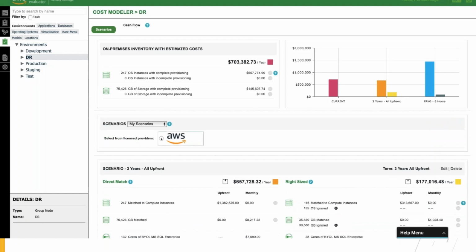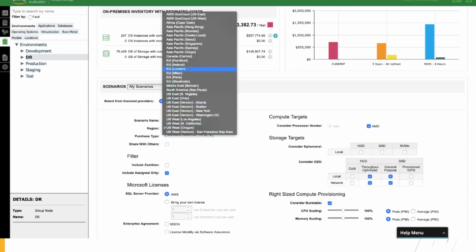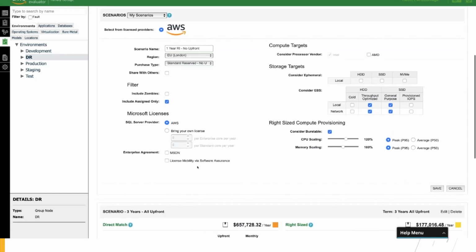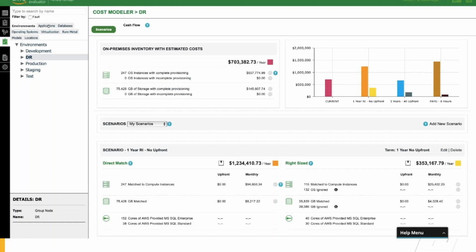We're going to quickly add a third scenario, but you can add as many scenarios as you want within here. First of all we pick our region, which is there for the resources and the costs. Then we pick our reserved instances, 1 year no upfront. We can choose to add zombies or exclude zombies, and we can adjust our CPU scaling, for example if this assessment was run during a slow period. We can also look at our SQL licenses: do we want to bring our own, or do we want AWS to provide them? Give it a name that is meaningful to you, because if you're creating multiple of these... we don't want AMD processors. And again, with the SQL side of things, in this scenario AWS is going to provide, because we know we need to upgrade our environment anyway.